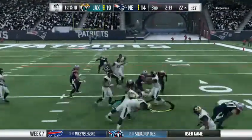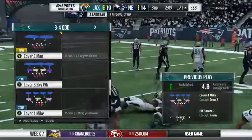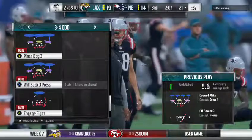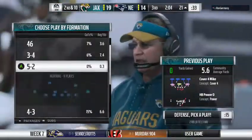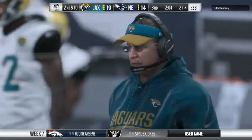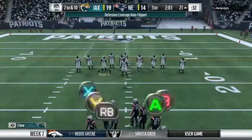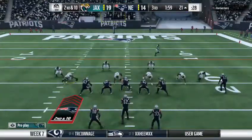From the pistol, they'll run with Abdullah, trying to run inside, but nothing there. Officially no gain on the play, and it's second down. So nothing there. I don't know that that's all on the back, though. You've got to look at blocking there, don't you? I would agree with that totally. At some point, they have to win at the point of attack. Instead, it was the defense getting it done again and holding them to no gain.